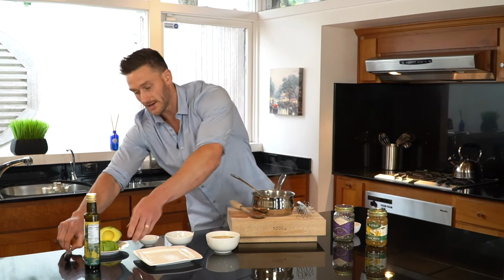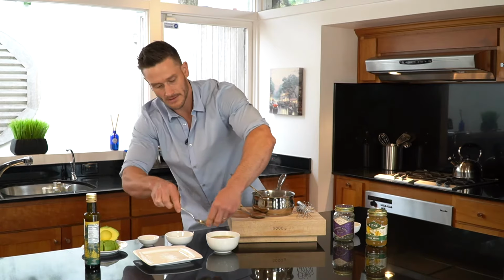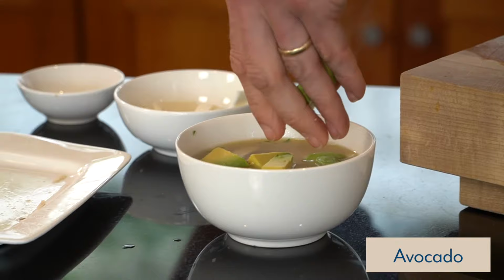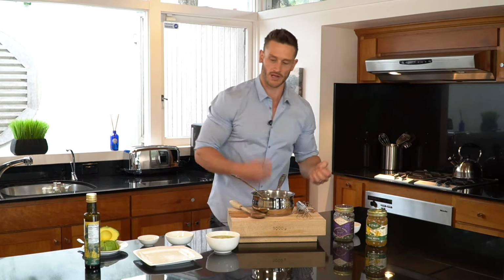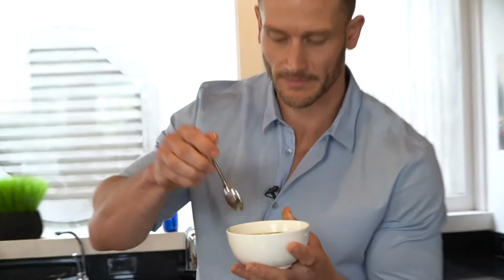Then I'm gonna top it off with a little bit of avocado that I've already diced up. And I know it doesn't seem practical for a soup to have avocado on it, but avocado tastes delicious when it's in soup. You just don't want to cook it into it. You want to add it to the top. Let's go ahead and give this a try. Make sure I get a little bit of everything.